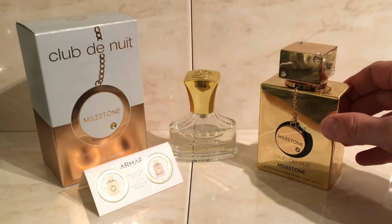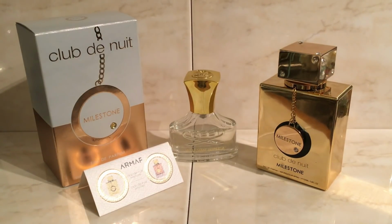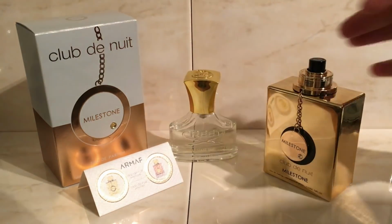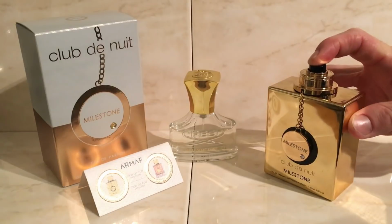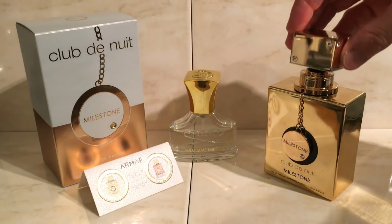Okay, yeah, loving the bottle design here. Really similar to Club de Nuit Intense Man, of course, their famous copy of Creed's Aventus. But as we can see, it's gold, and it has a very great propensity to pick up fingerprint marks, so watch out for that. The sprayer works rather nicely, and it pumps out a really large amount, which I do like. Some of these cheap clones tend to have weedy sprayers.